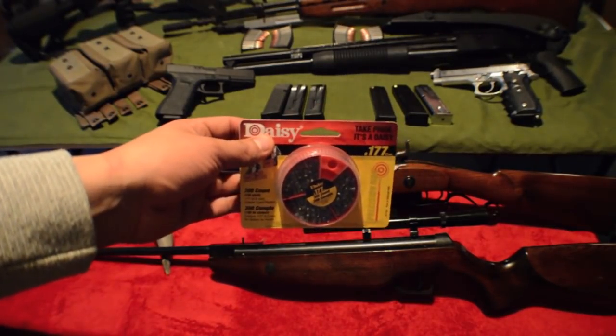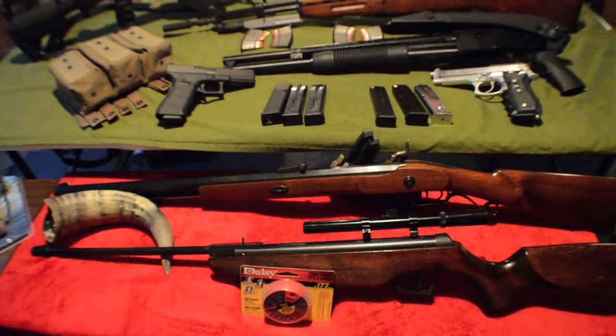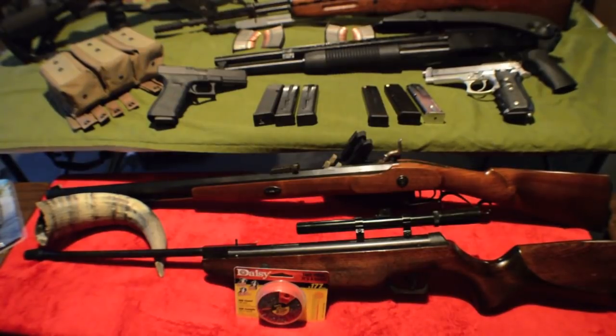300 costs $2.97. Essentially $1 per 100. Now, in theory, that could be $1 per squirrel. I mean, a penny per squirrel, a penny per bird, a penny per meal, essentially. The more you buy, the cheaper it gets. So, another thing to consider, you can stock up on 5,000 pellets for essentially about $40.